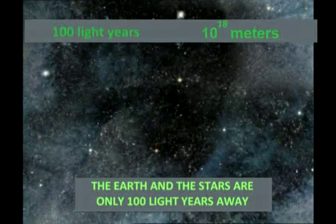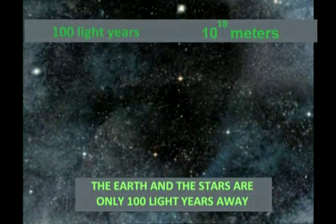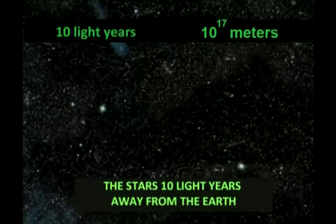10 to the power of 18 meters, 100 light years. 10 to the power of 17 meters, 10 light years. Astronomers use the term supernova to describe the fragmentation of a star in the form of an explosion. A giant star is destroyed in a terrifying explosion, and the matter it contains is flung far and wide.